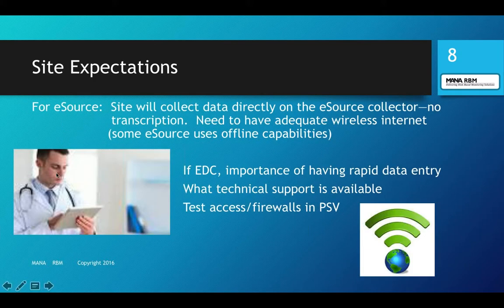So let's talk a little bit about site expectations. For eSource, as you know, we've talked about that. That's where the site will collect data directly on an electronic data collector. Usually it's a tablet, as this gentleman has, and there is no transcription. So when the study coordinator sees the subject, they enter the data directly on the eSource tablet. Sometimes you can use, and we have used, an EDC system as eSource.